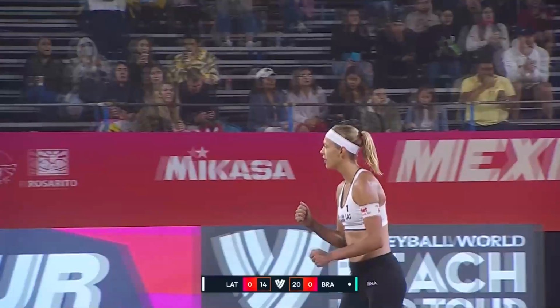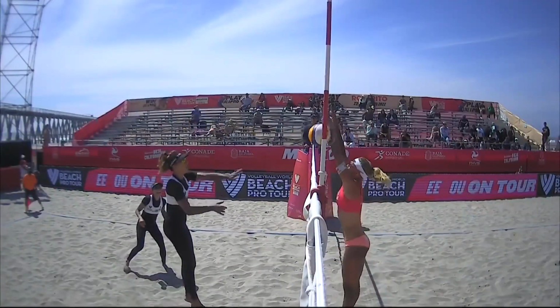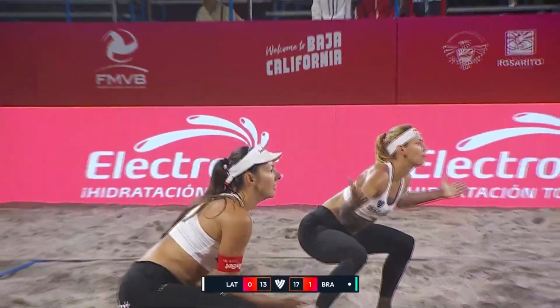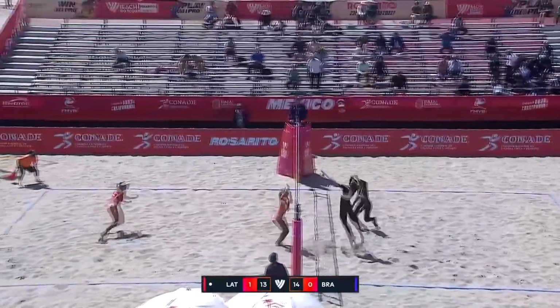Now let's move on to the women. Pool A. Wow. Easily the toughest pool. You have the #1 ranked Krapsinoka and Graudina of Latvia playing at home, I might add, with 3 very tough Brazilian teams, Duda and Ana Patricia, Barbara and Carol, and Victoria and Taina. And if this pool feels a little familiar, it's because the Latvians have drawn Duda and Ana Patricia in pool play every single tournament thus far, and Barbara and Carol for a second time.